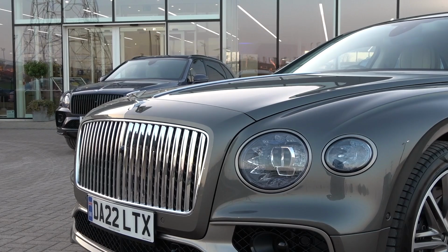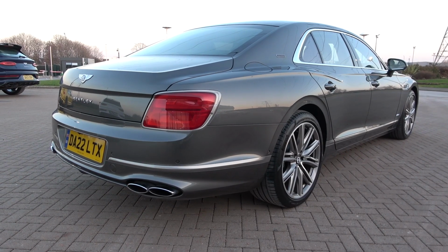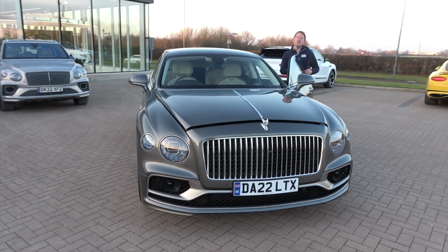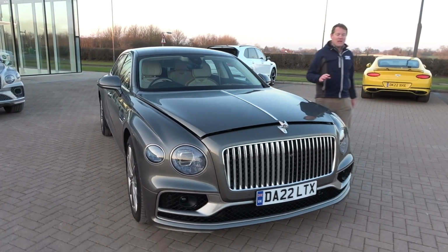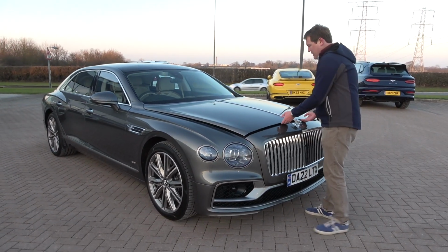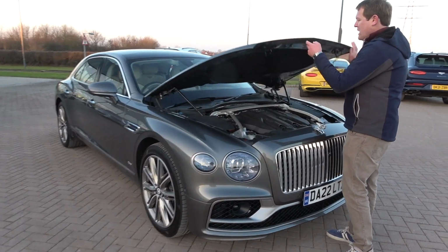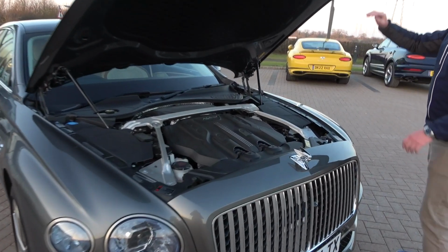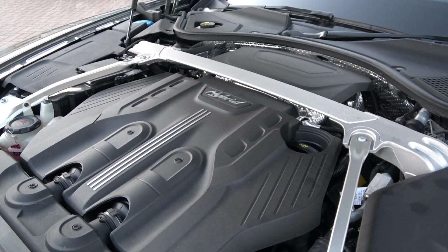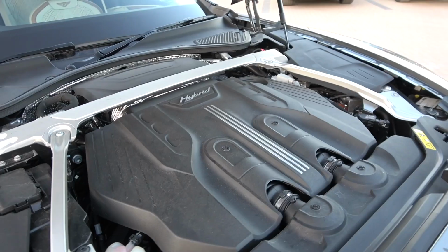We actually have 544 PS, that's 536 brake horsepower from this system. That will propel the car from 0 to 60 miles per hour in only 4.1 seconds, 0 to 100 kilometers an hour in 4.3 seconds. That's of course a combination of the 2.9 litre V6 that we have up here and the electric system with the battery and motor. You have 416 PS, 410 brake horsepower from the combustion engine.